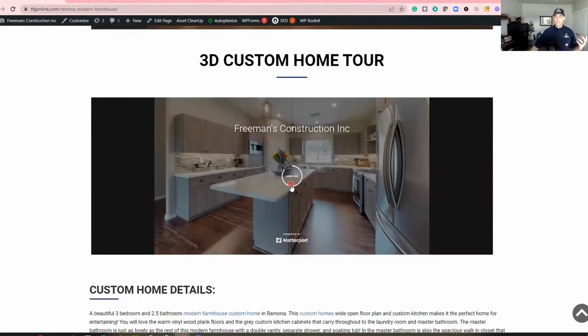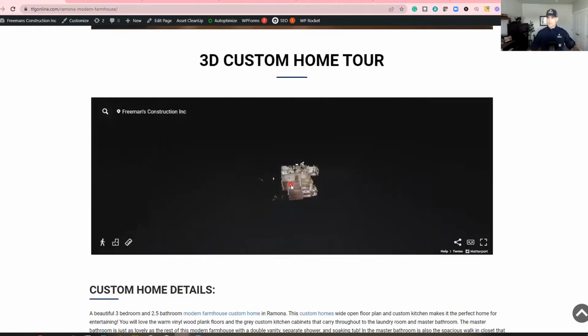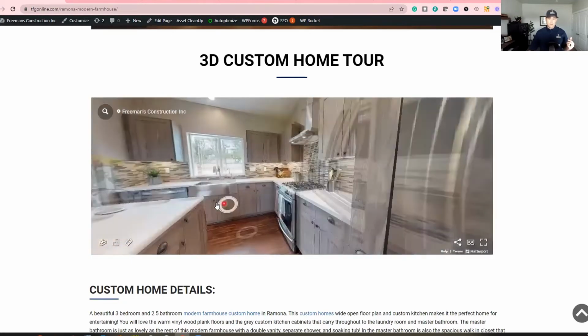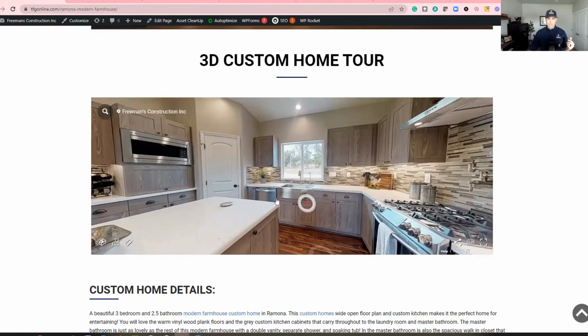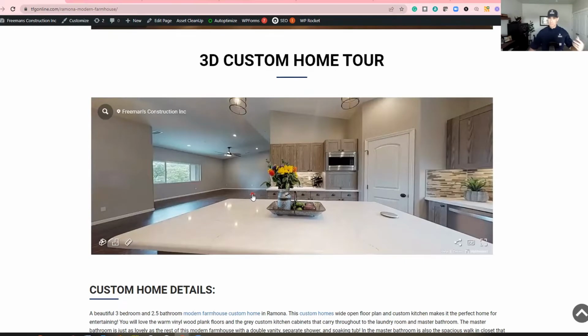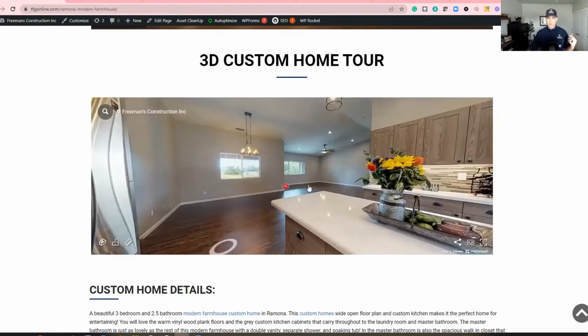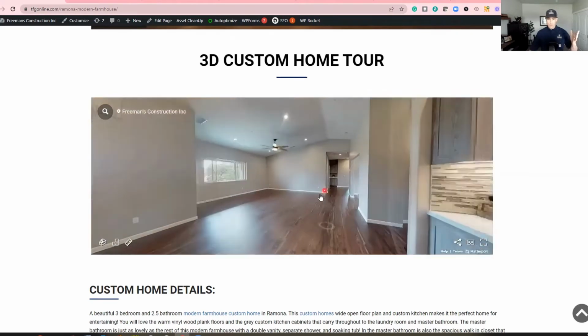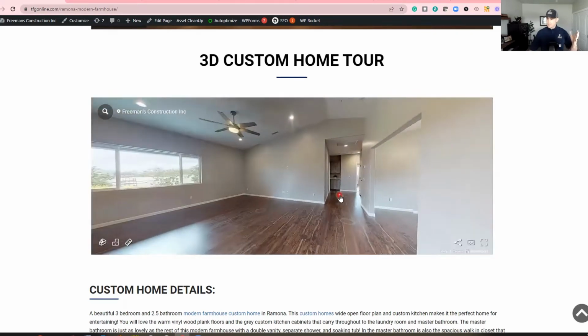You can click on this here and actually click around in the home. It gives you a little dollhouse of the house, and you can go in here and actually walk around, spin around, look in the kitchen. You can go into all the bathrooms, and check this thing out. So you can see what's in this house, get a feel for the finishes. This is what I'm going to get for this kind of a price. You can go everywhere through the house. It doesn't have an outside tour.